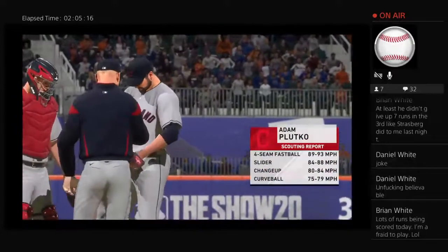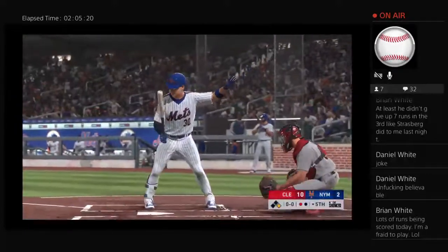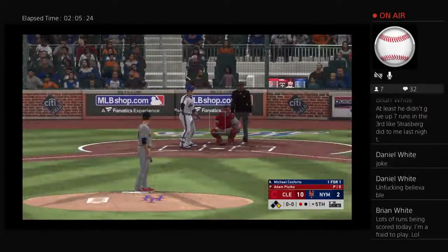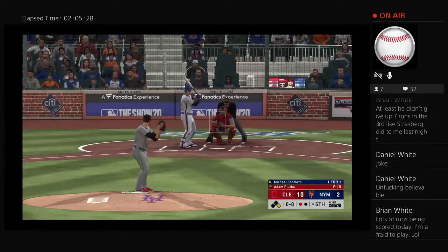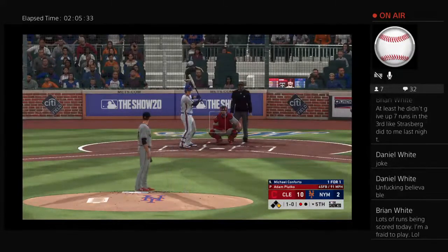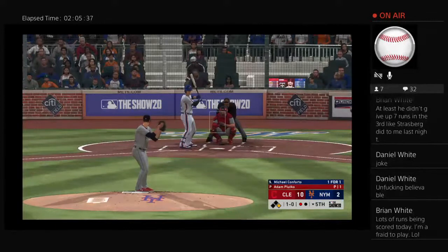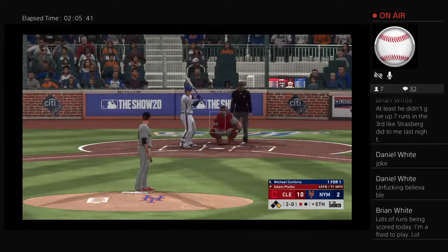Adam Ottavino enters to make an appearance on the mound as he inherits a runner at first with 1 out in the inning. Michael Conforto will be the first to greet him here as he'll stand in with a runner at first and 1 away. From the belt, kicks and deals. Didn't quite catch the zone there, ball 1. Two balls and no strikes.